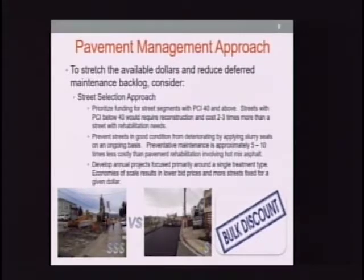For those streets that are already in good condition, we should prevent them from deteriorating further by applying preventative maintenance such as slurry seals on an ongoing basis. Slurry seals cost approximately 5 to 10 times less than asphalt overlays. Projects should have sufficient quantities of a single treatment type, as this provides economies of scale. The bidding environment on construction projects is such that larger quantities of materials have lower unit prices, and this results in more streets fixed for a given dollar.